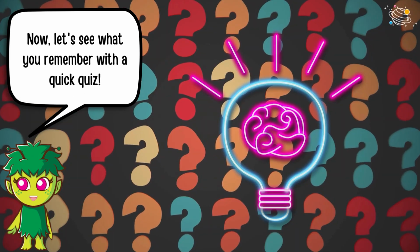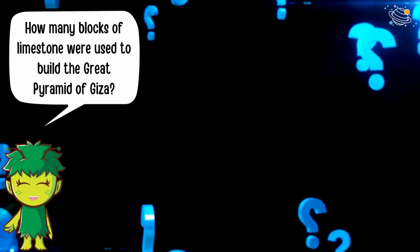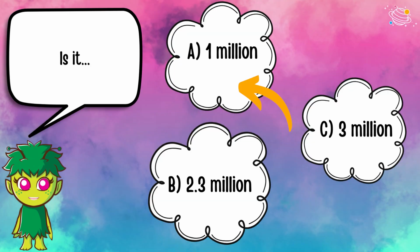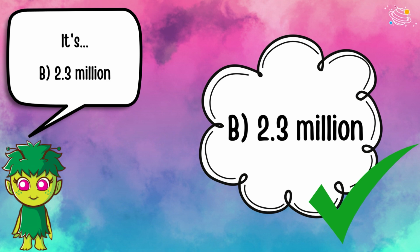Now, let's see what you remember with a quick quiz. How many blocks of limestone were used to build the Great Pyramid of Giza? Is it A. 1 million, B. 2.3 million, or C. 3 million? It's B. 2.3 million.